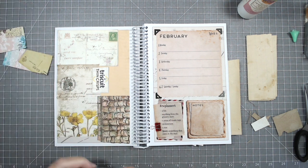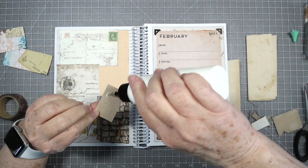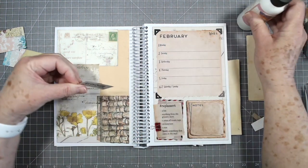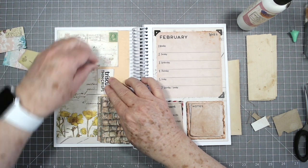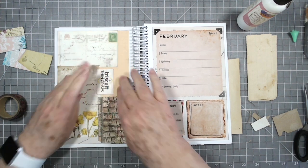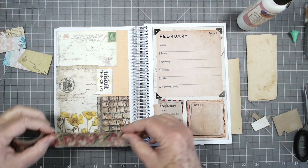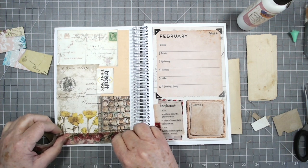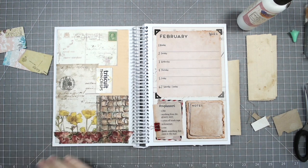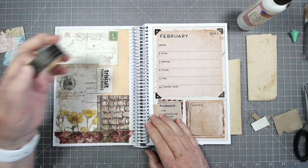I think I'll put my washi right down here at the bottom. That'll work. Okay, let's put our little Triscuit pack down, label down, whatever this is called. Something from the grocery store. I'll put that right there. I'm going to run my washi across the bottom. Now we have more of this washi in stock if you want any. This was from the Family Heirloom collection. And we have quite a bit of this, and then the other one is the numbers.